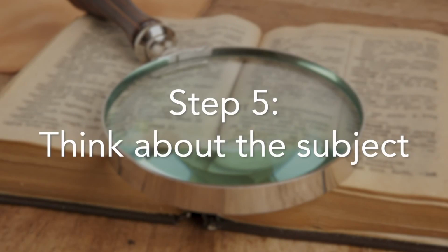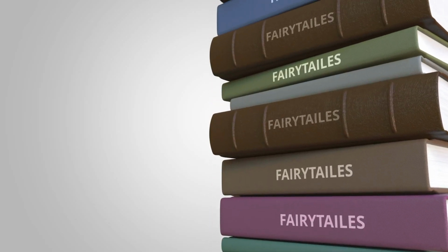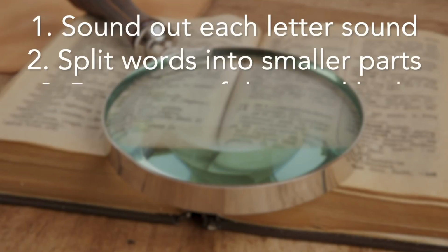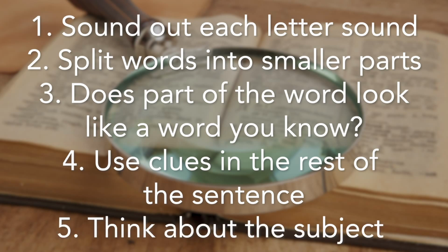And the fifth. Sometimes you may read the same word in several sentences before you learn its meaning. Think about the subject of what you're reading too. Knowing what you are reading about can help you decode words as well. Each of these 5 steps will help you learn how to pronounce new words and learn their meanings.